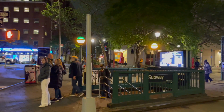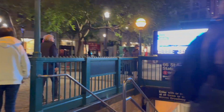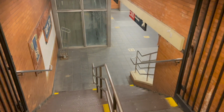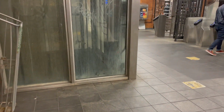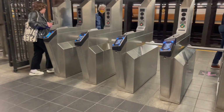And let's head on down. So we're going to use the Omni paying system, which is a new system that they're bringing into the subway system, which is basically anything you can use to tap for payment. Your credit card or your phone that taps, you can use that. Now, if you don't have that sort of payment, you can use an Omni card, but we're going to tap our way in now.